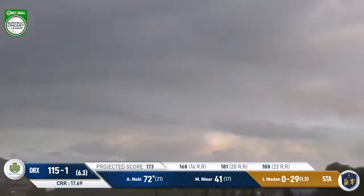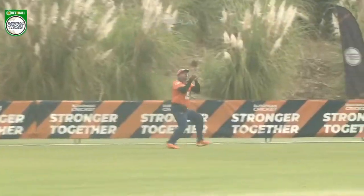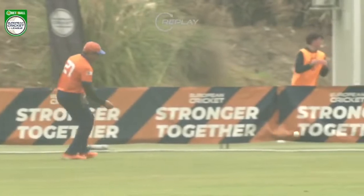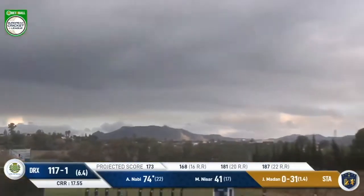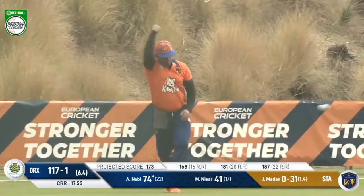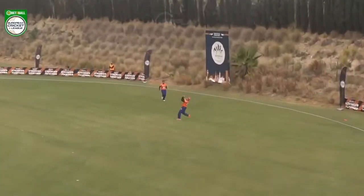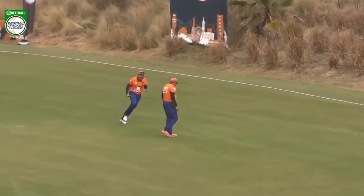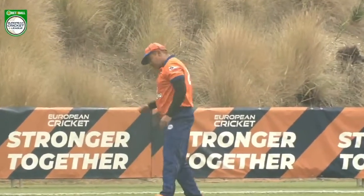This time it is the mistake, and it could be caught, needs to be caught, and it's dropped. Oh, so now they're even going to get back for 2. Nabi back on strike. Oh, this time have another go. And this one not easy either. And this one is caught. Well done to Roshan Vishwanath. And it only cost him 2 in the end. Well, talk about the spectrum of emotions. He's able to catch it this time.